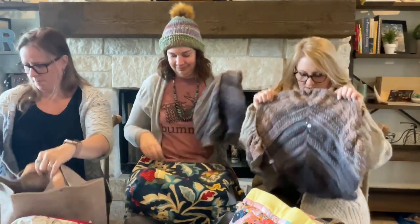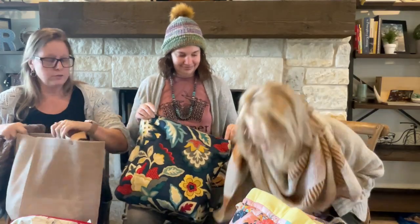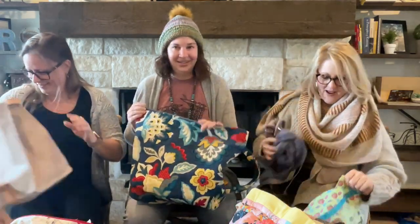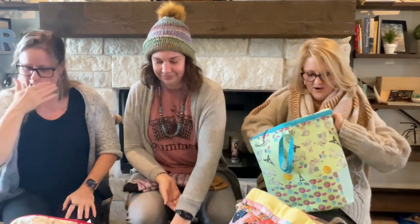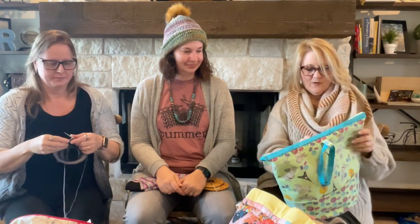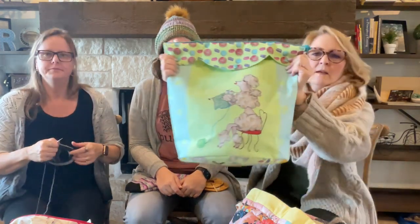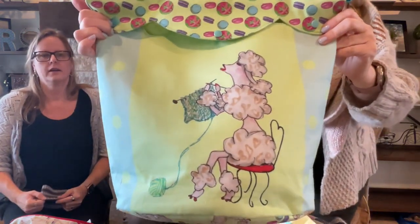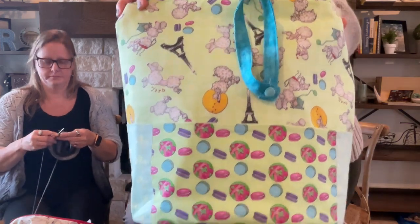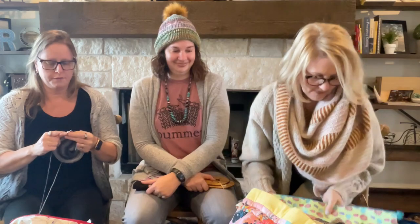So that's all my WIPs. And I finally found mine and was able to finish it. So now you can lose it again before the next season comes. No, I'm not losing it. I put it in a bag that's highly visible in my craft room. I'll show it. It's really cute. It is from Diana Kutcher, who's a bag maker in Texas in the Dallas area, and it's got a poodle knitting. It's the cutest. And it's got Eiffel Tower and little macarons. Super cute bag, perfect bag for it.